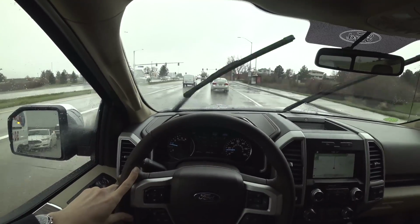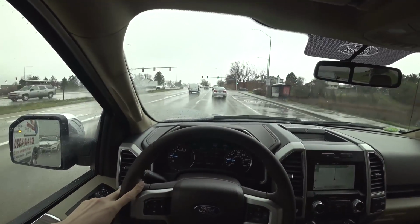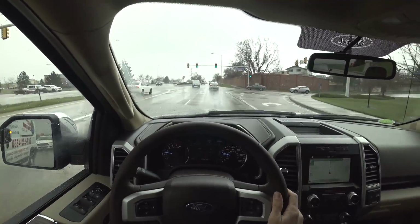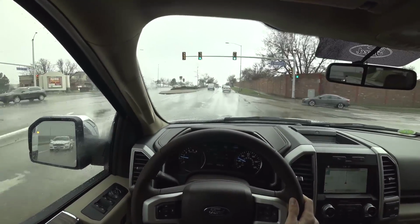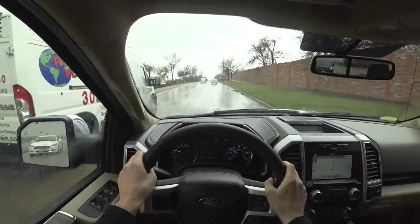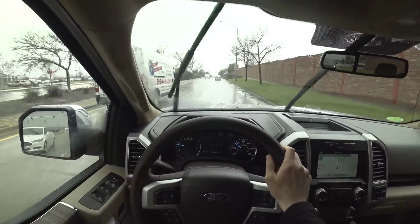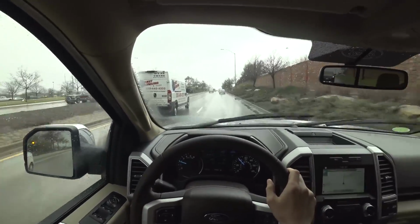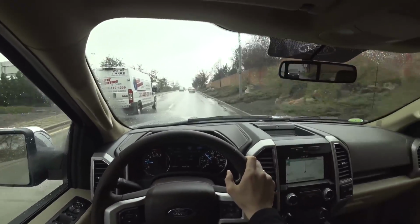I just love how quiet, refined, easy and relaxing this truck is to drive. This diesel's so nice. And each respective mode does such a good job doing what you want it to do. We're really being economical here while keeping up with traffic.